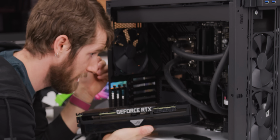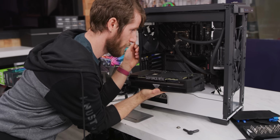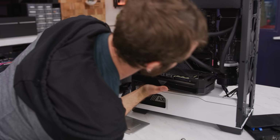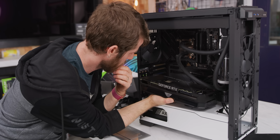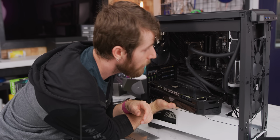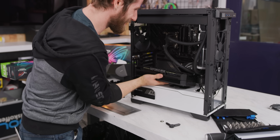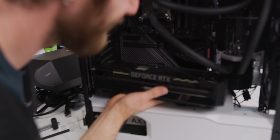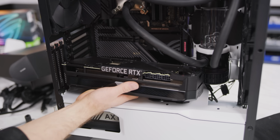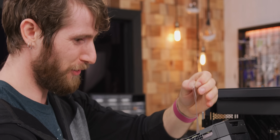This might have been a slight oversight. I don't think this is going to fit. I kind of positioned the reservoir for like a reasonable graphics card. So, yeah. You know what? How close is this? Like it's not even that close. Like this is straight up interfering. How are these so big? Dang it, ROG Strix. Curse your fastness and largeness.